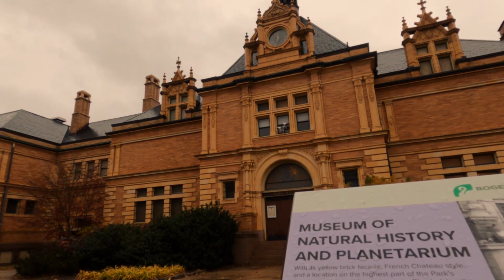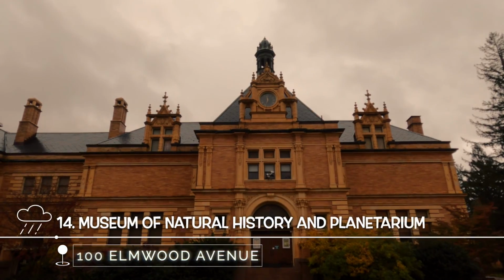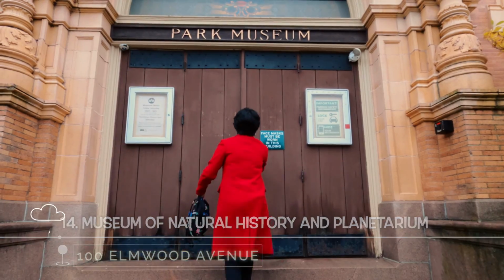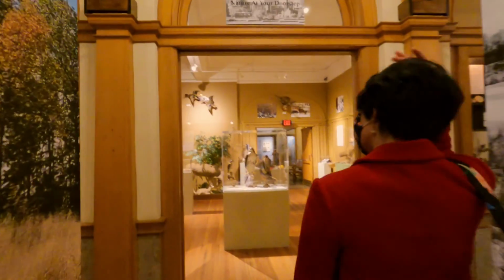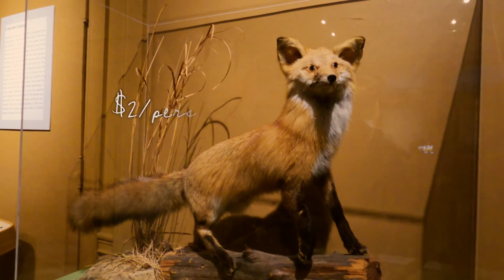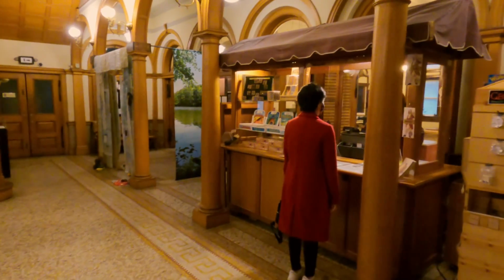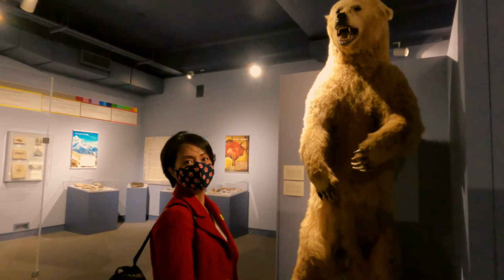Inside Roger Williams Park is the Museum of Natural History and Planetarium. So if you're thinking of what to do in Providence and it's raining, this is it. You can go inside this museum. This is the cheapest museum entrance that I've seen so far. It's only $2 per person. In here, $4, please. That's for the museum admission.